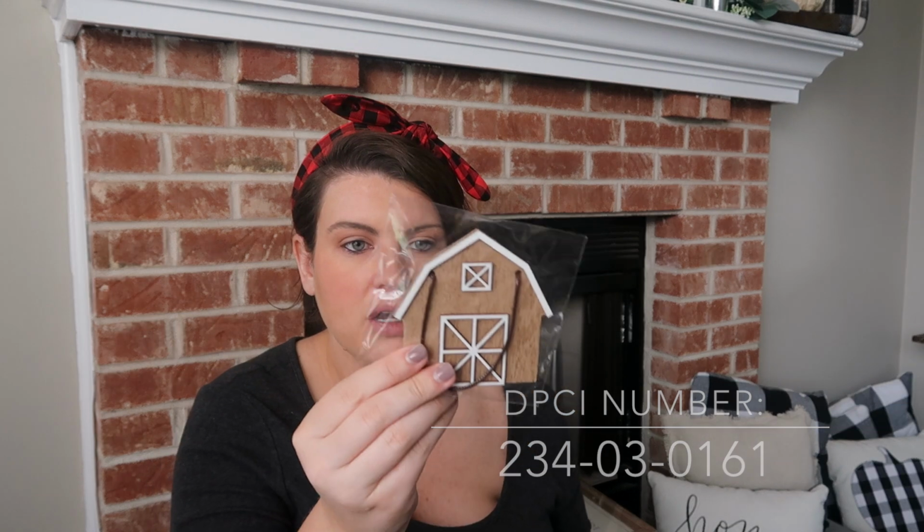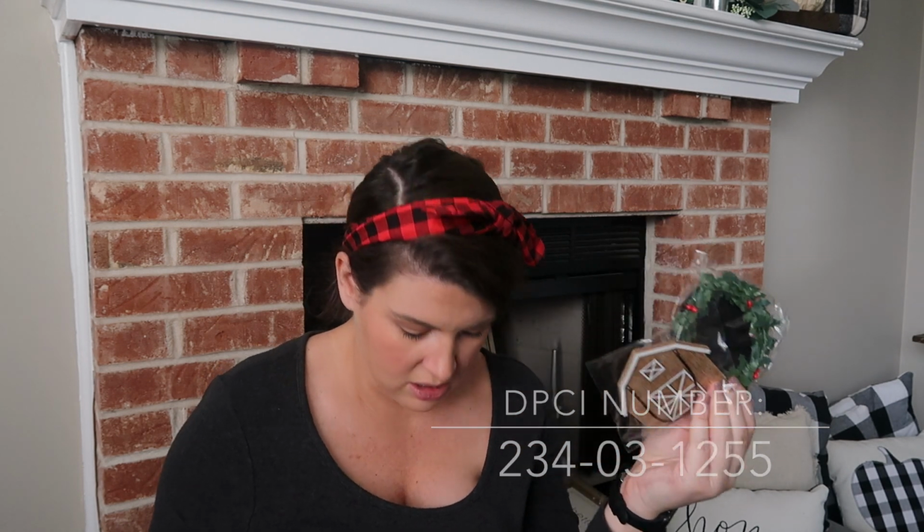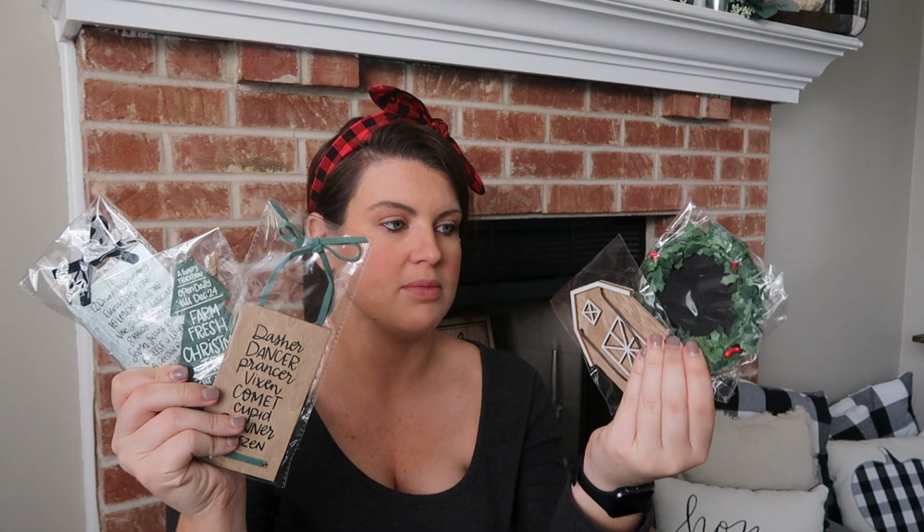This is also going to be great for a tiered tray. Okay, so these three are all the same number. They're all in the same collection. So this one's 234030161. All three of these. This barn is 234031255, and this guy is 234031255. Okay, so these two must be the same collection, and then these three are the same collection.